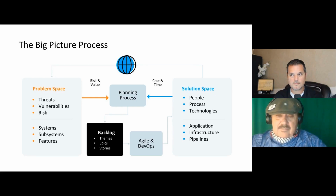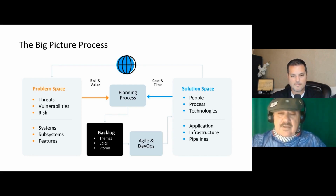If you've got a good security planning process, then again, security is going to be top of mind throughout that. You're going to put security items prioritized in the backlog, managing themes and epics and stories, and then Agile and DevOps can take over and help you deliver those things. And it's an ongoing big picture process. You're not going to get all of it at once, but through constantly working through this process, you will get a better and better capability that's more and more secure over time and keep ahead of the bad actors.